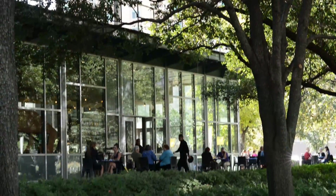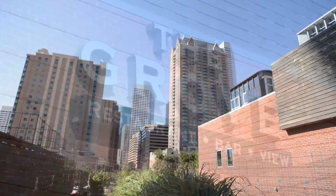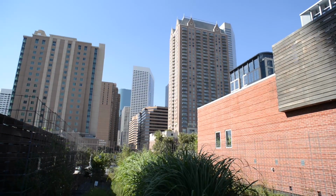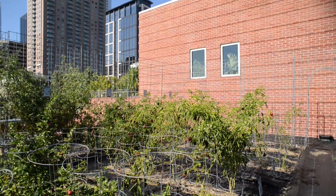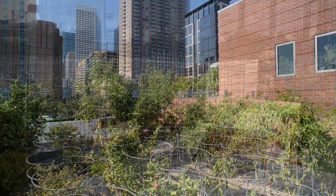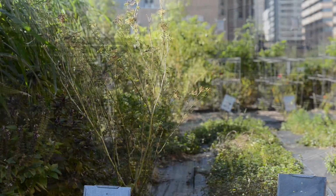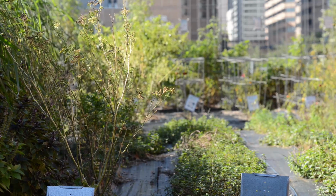This afternoon, we're visiting our rooftop garden above the Grove restaurant. The rooftop garden is a very important aspect of Discovery Green's mission in being environmentally responsible. It acts as a thick layer of insulation so we conserve electricity both summer and winter. We're LEED certified at the gold level.